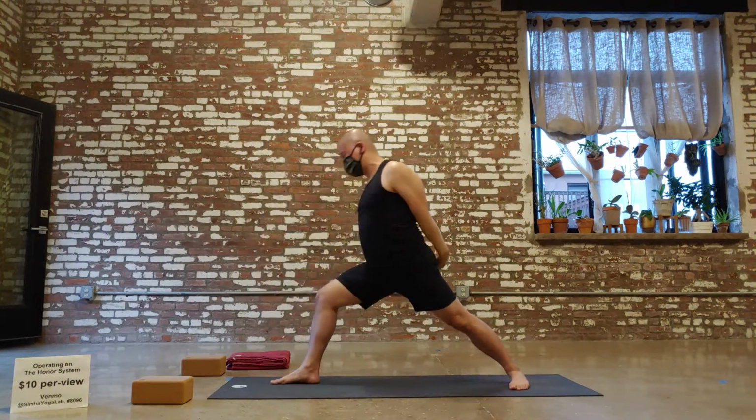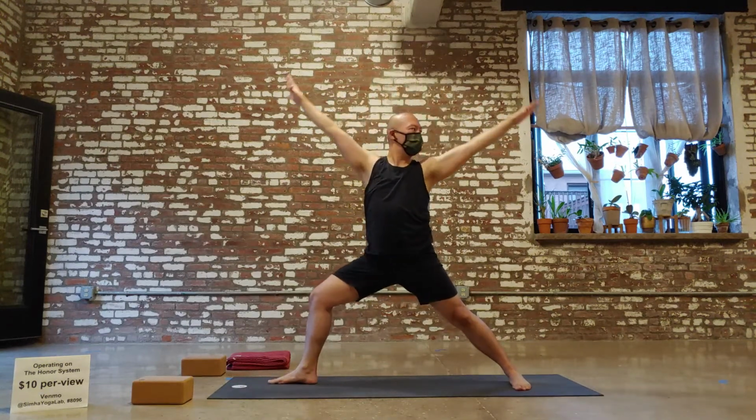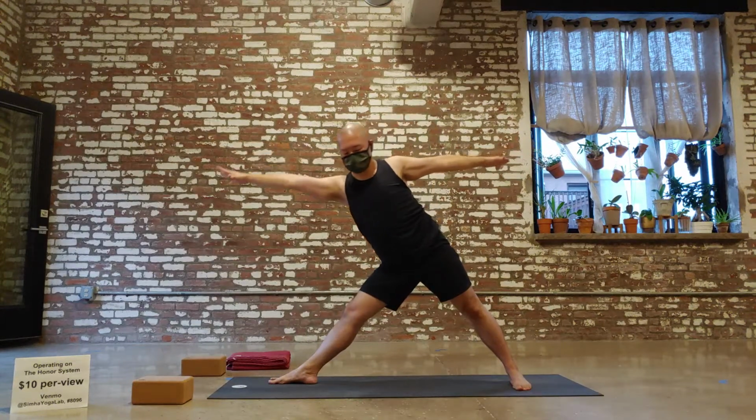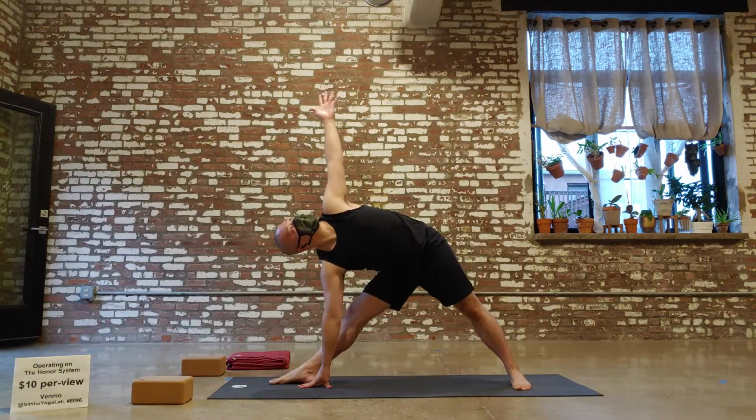Take it all the way back up. Warrior 1. Open it up. Warrior 2. Lengthen your right leg, triangle pose. Right hand to top the shin or to the floor, left arm reaching up.